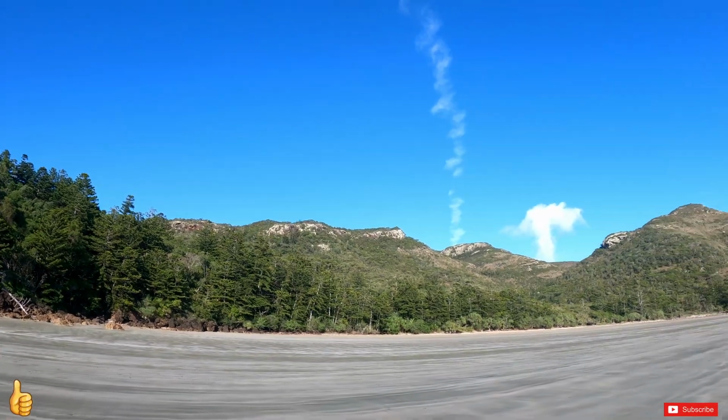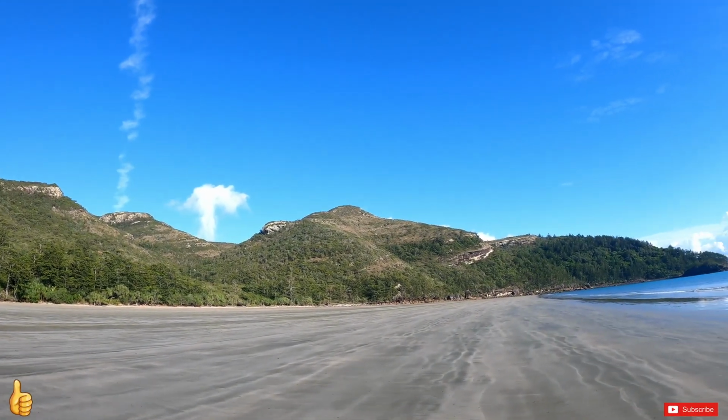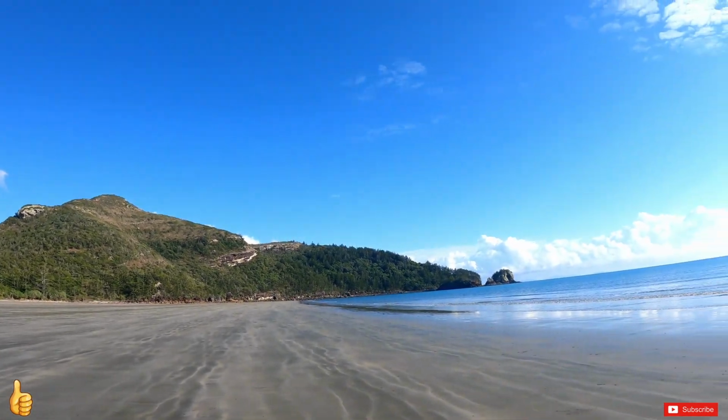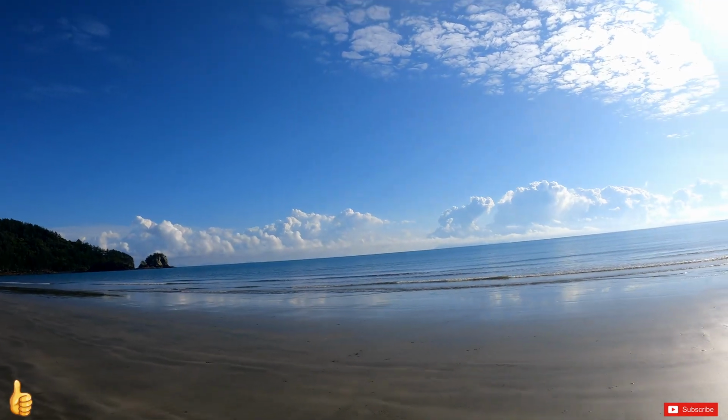Beautiful day, pity there wasn't a bit more breeze. Nice blue sky, hardly a cloud. You wouldn't think it's going to be thunderstorming this afternoon. The sea's dead flat.